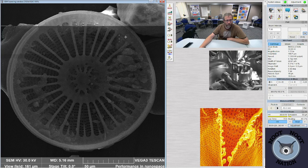Looks good. Hopefully it stays that way through the whole picture.